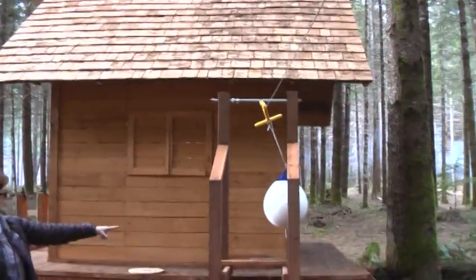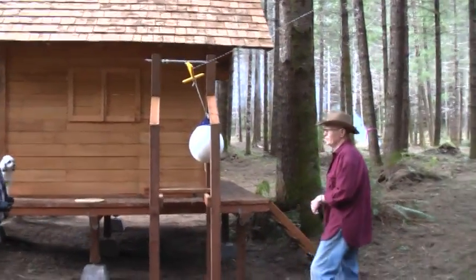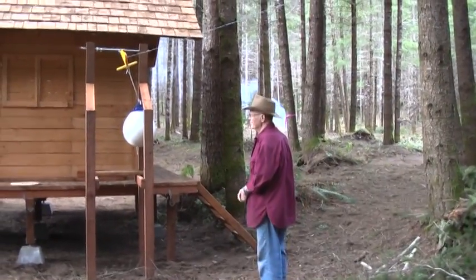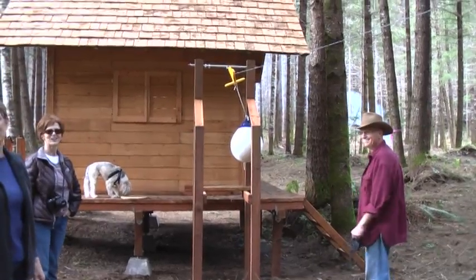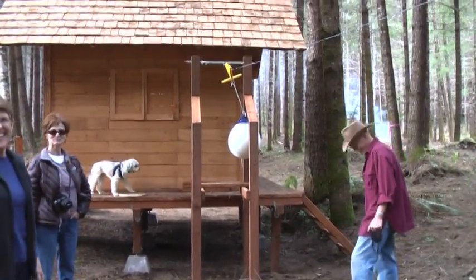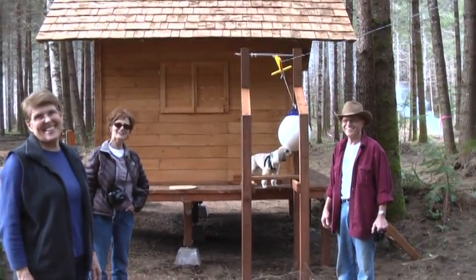Are you going to put a railing up there? I want one. No. He says we don't need one, but I need one. Kids don't want railings. You have to remember, this is for kids. It's not for grown-ups. Okay, this concludes our tour of the playhouse. The end. We'll get the argument later.